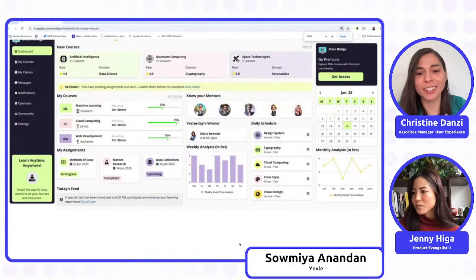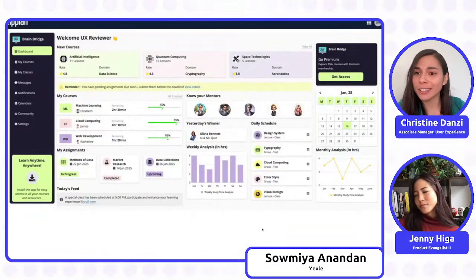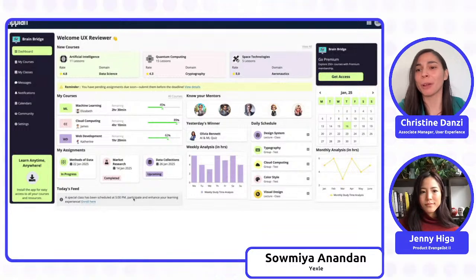Yeah, and like Jenny said, it's not like we made major changes, right? We're just trying to show you that even small quick fixes can really clean up the UI. So we ended up just keeping the colors in the top section for the new courses and letting the content below be made more neutral. That way we're not too distracted by all the other colors.